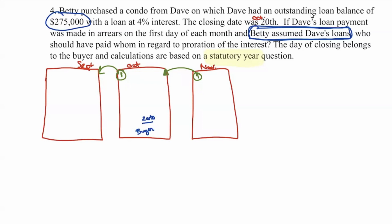In an assumption, there was a mortgage between Dave and the bank. And in an assumption, what we're doing is we're replacing Dave and putting in Betty. So Betty's taking over the payment. She's not getting a new loan. She's stepping into Dave's place, which means nothing changes about this November 1st payment. So she's going to pay on November 1st for all of October. Does that seem fair?